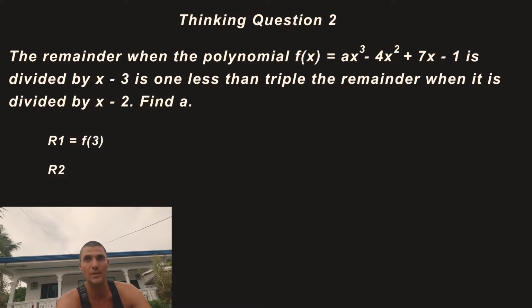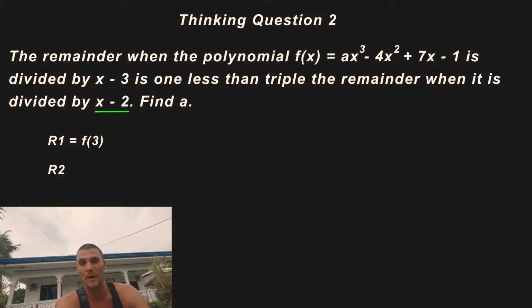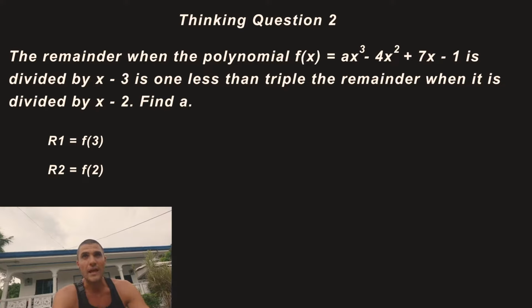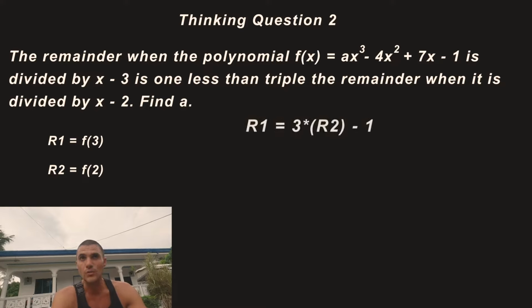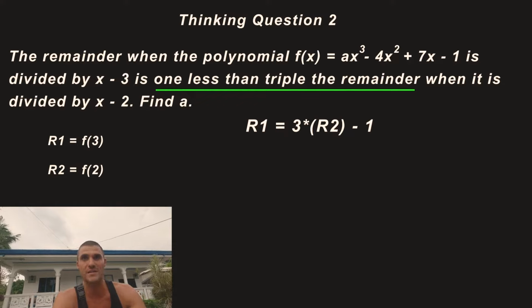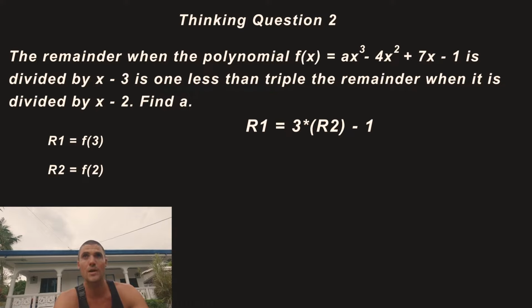And then the second remainder, R2, we could let that be equal to the remainder when the polynomial f of x is divided by x minus 2. And by the remainder theorem, we know that the remainder is going to be f of 2. So we could say R2 is going to equal f of 2. And so if we read this carefully, what they are saying is that the first remainder, R1, is going to be equal to 3 times R2 minus 1, right? 1 less than triple the remainder when f of x is divided by x minus 2. Okay, so R1 is equal to 3 R2 minus 1.